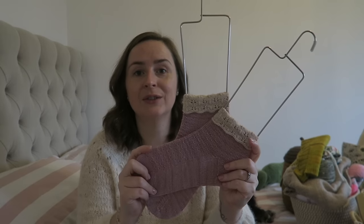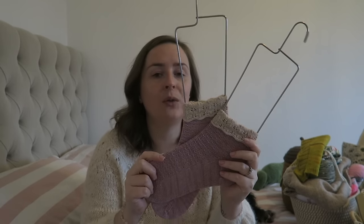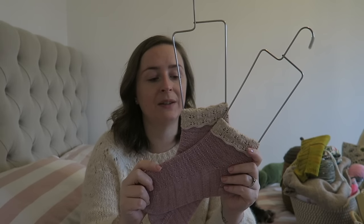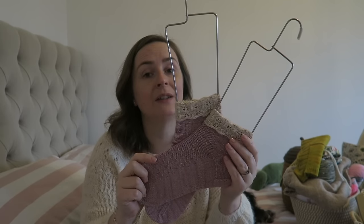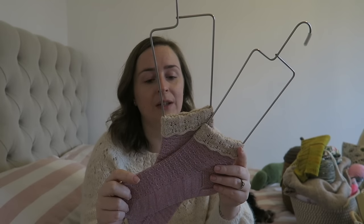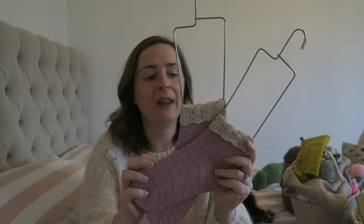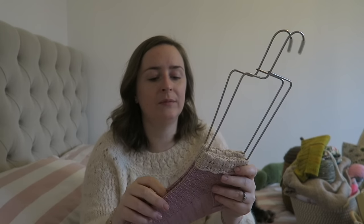They're so lovely. And it feels quite surreal getting these socks finally out and talking to you about them, because at so many points in the last couple of months I was absolutely convinced that they would not make it out, certainly this year. So I'm really thrilled.